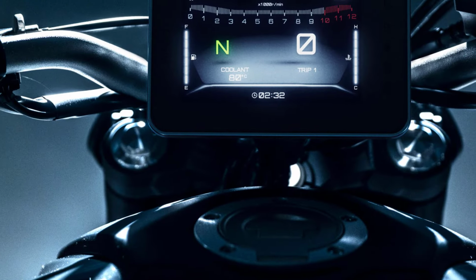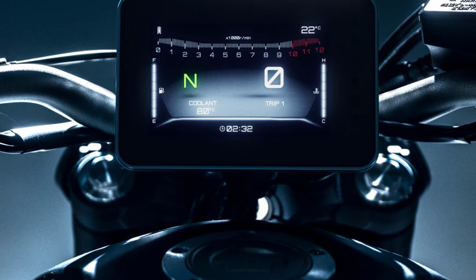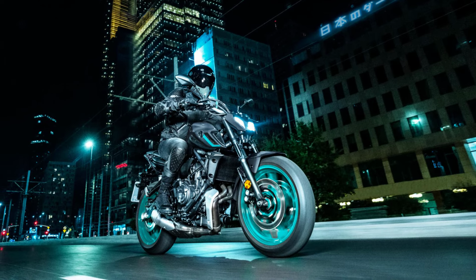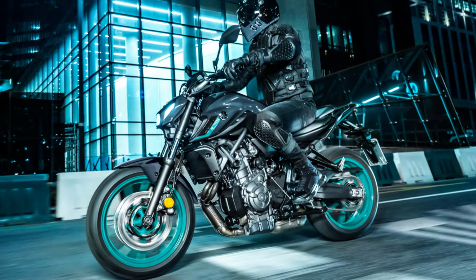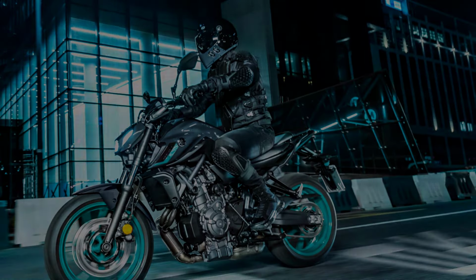The MT-07's 5-inch TFT instruments can be set to street theme or touring theme to suit your individual requirements. With smartphone connectivity via the free MyRide app, you can view incoming call and message notifications on the TFT meter, as well as monitor all key parameters of the bike on the app.